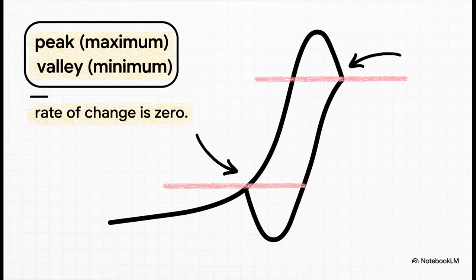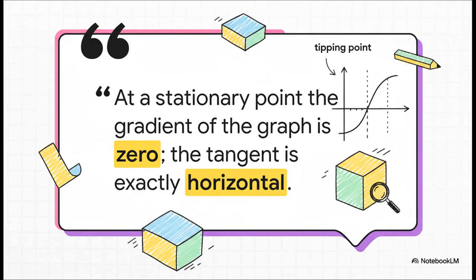At that one instant, the peak, the minimum, the tipping point, the steepness, the rate of change is exactly 0. This is the secret key that unlocks everything. It's the core of optimization. If we want to find the absolute highest point, the maximum, or the absolute lowest point, the minimum, all we have to do is use our gradient machine to find the exact spot where the slope is 0.